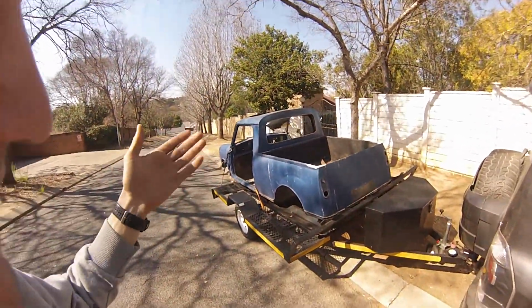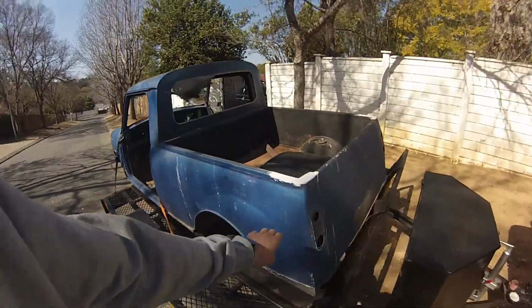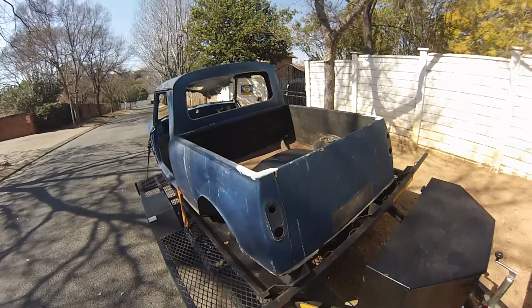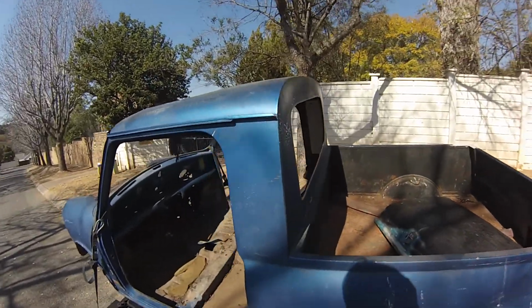Guys, here it is. I'm so stoked. I'm honestly, yeah, no words. This is it in all its glory. It has a fixed tailgate. The guy couldn't find an original boot lid, so I need to find an original boot lid for the tailgate, should I say. But it's very clean. It is honestly very clean.